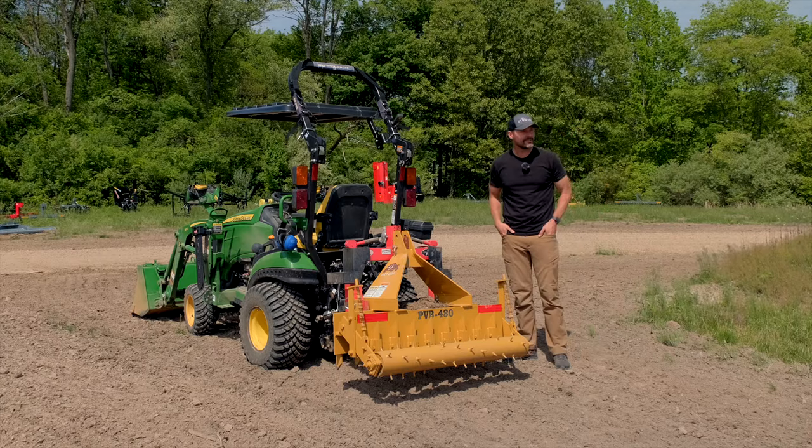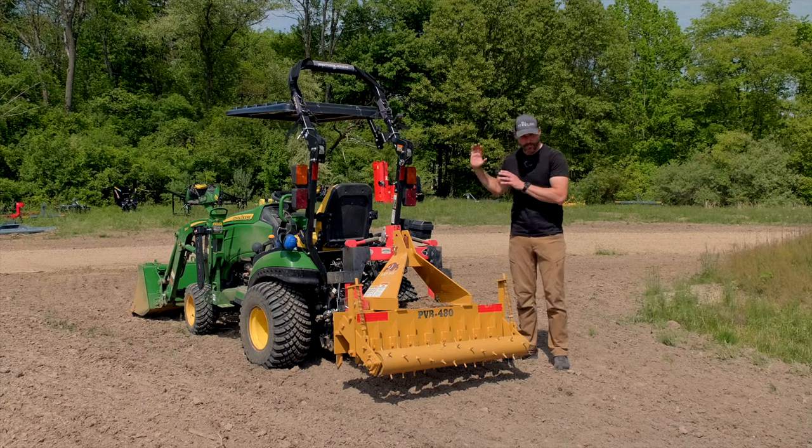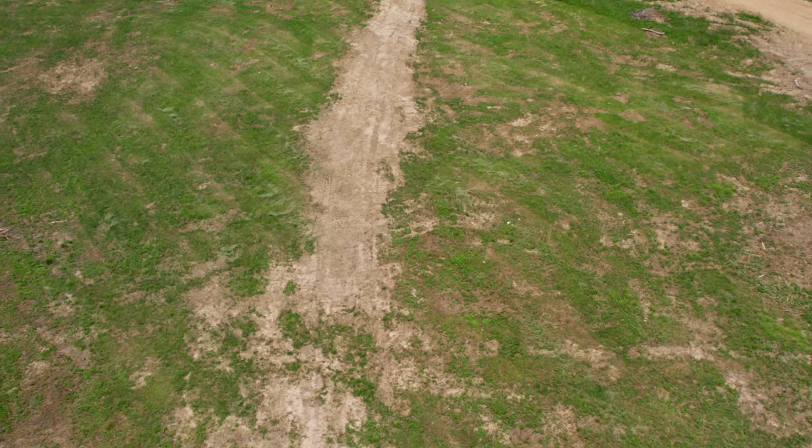Well, there you have it. I think some pretty good results overall. It excelled in certain areas, not in others. This was where we're standing, the hard pan that we did.